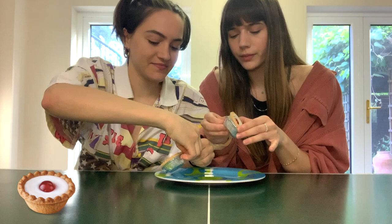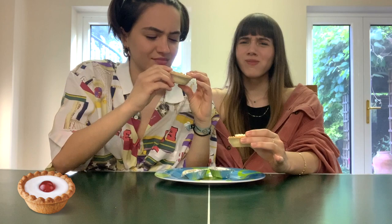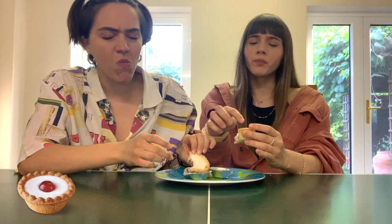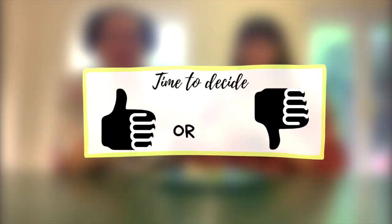Next one, cherry Bakewell tart. I love that. I think that I will love that. How can you? Wait for me. There is so much sugar. I don't like it at all. I don't like the thing on top. It's so much sugar. It's disgusting. It wasn't bad. No. It was so bad.